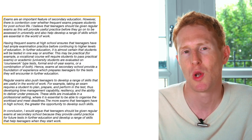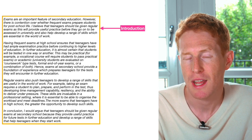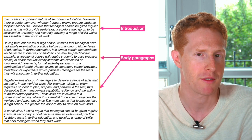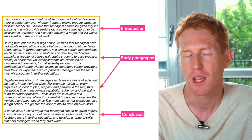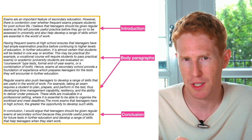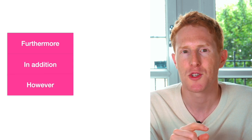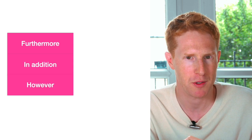Another thing you have to do is divide your essay into logical paragraphs. Each essay should have an introduction, at least 2 body paragraphs, and a conclusion. A good idea is to have each idea in its own body paragraph and to use linking words like furthermore, in addition, and however to link the ideas in your body paragraphs.